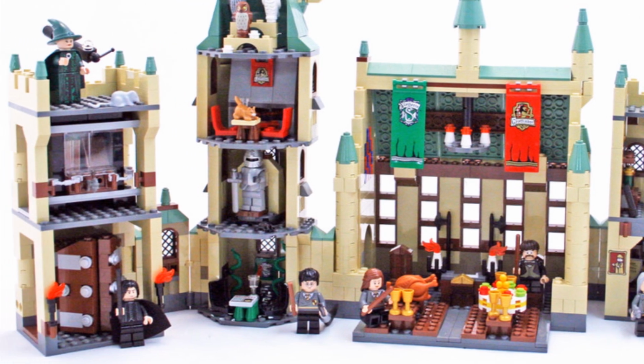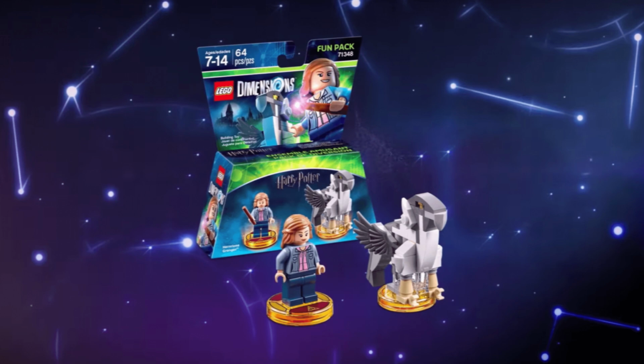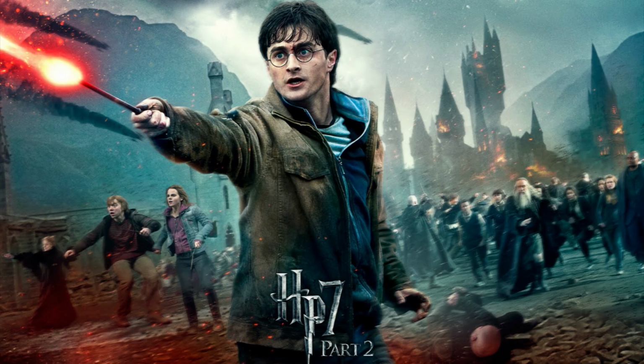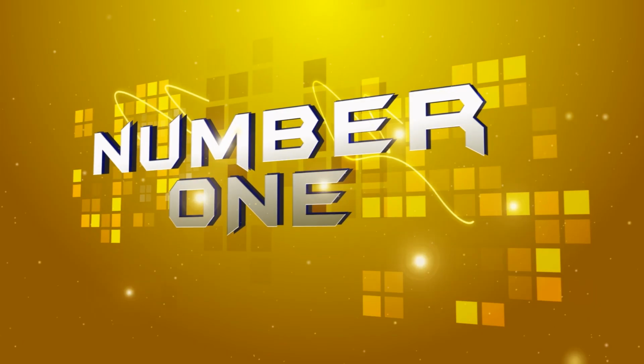Recently, there's been a Harry Potter theme pack for LEGO Dimensions, and there's also an upcoming Hermione fun pack. But, with the last Harry Potter film released 6 years ago, it seems unlikely beyond that the theme will be revived anytime soon.